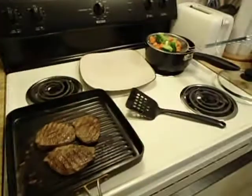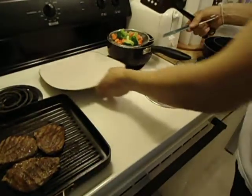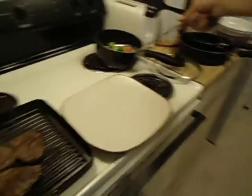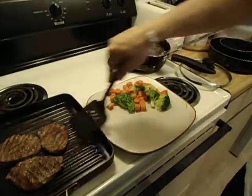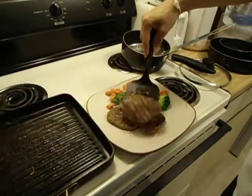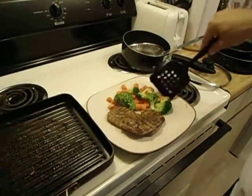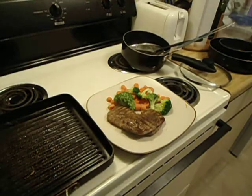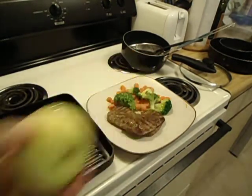Now, okay, lunch is ready, guys. Okay, we're gonna eat these guys right here, and I'm gonna eat these guys too. Boom, boom. And then I'm going to have one apple. Apple, apple, apple. All right.